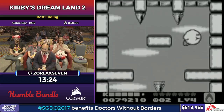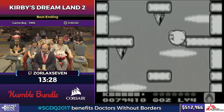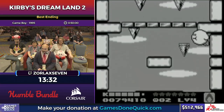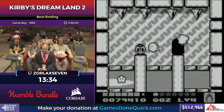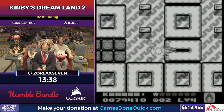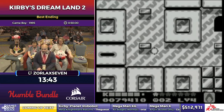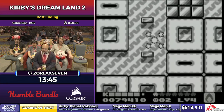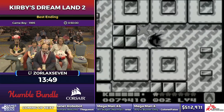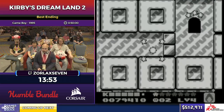The backup for that, doing the fire, is frame perfect, if I recall correctly. My casual route testing of that with frame advance indicated it was frame perfect, so it probably isn't. And we have fire, so we can go through this section pretty fast. I'm going to bonk against the walls with fire because I think it's slightly faster than climbing in some cases. So we bonk there, bonk there, bonk there, or bonk here, and enter the door.